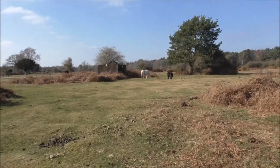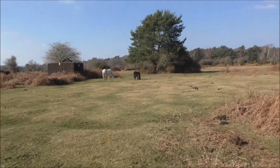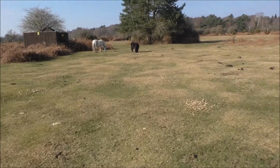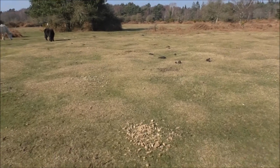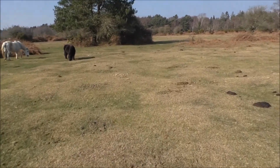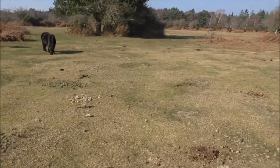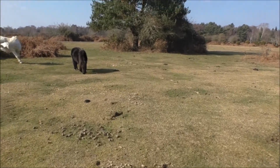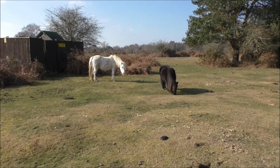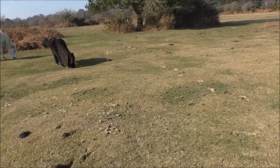Just coming up, two of my favourite animals in the world. My totem animal is the horse. And for those of you who don't know, your totem animal is kind of like your go-to animal when you feel as if you need guidance or something. Horses and ponies teach us all sorts of things, and they're powerful and wise and hardworking.